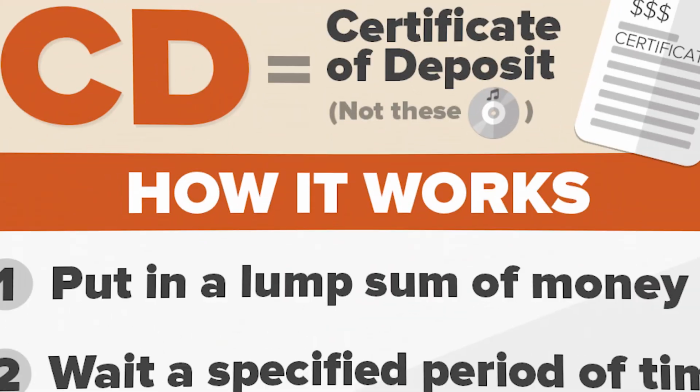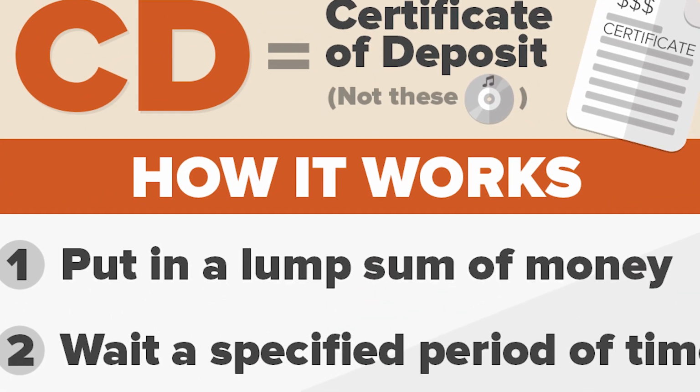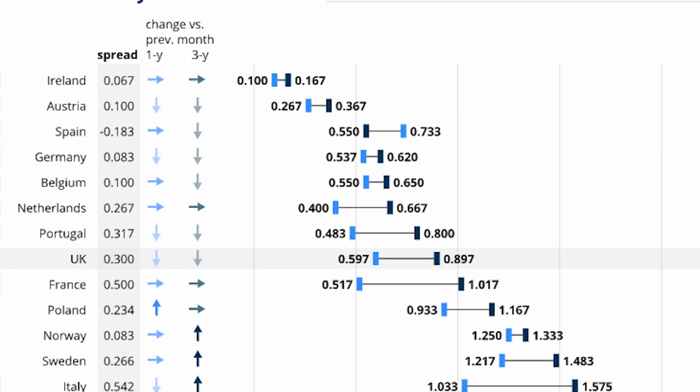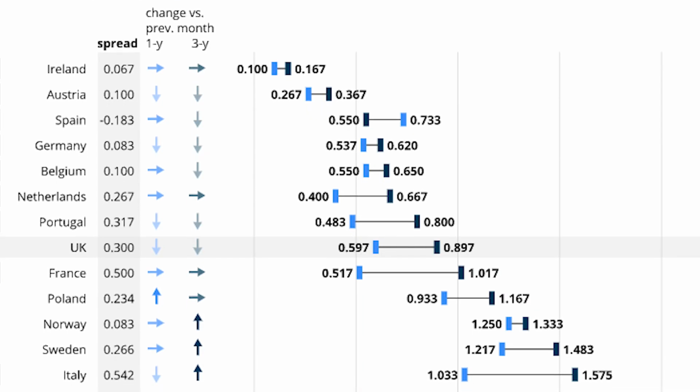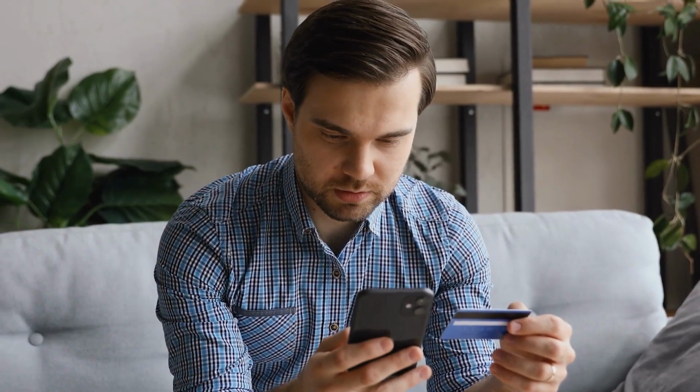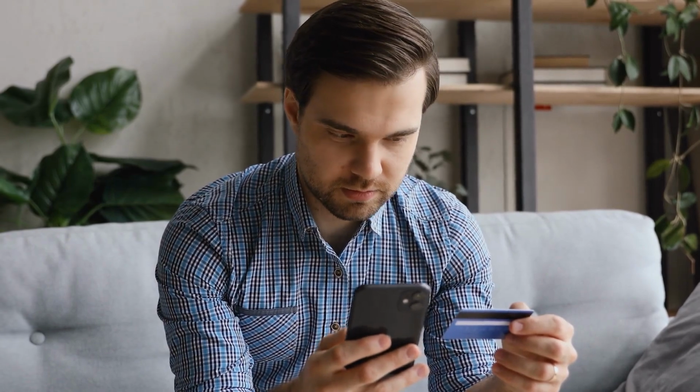Certificate of Deposit (CD). CDs can offer higher interest rates than high-yield savings accounts. However, in order to receive the best interest rates, you would normally keep the money in the CD for an extended period of time. You'll even face redemption fees if you withdraw funds from the account too soon.